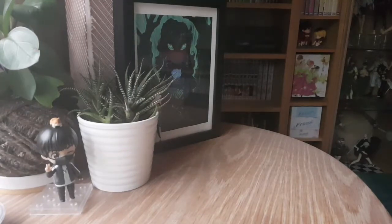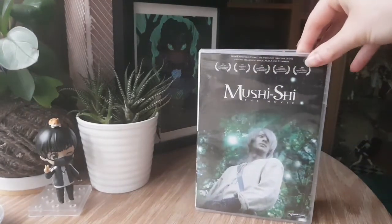Then I have another live action film. This is the US release. I don't think this got a local release here in Australia. I do think it got one in the UK though. And this is an adaptation of another manga, one that I love deeply. And that is Mushishi The Movie.